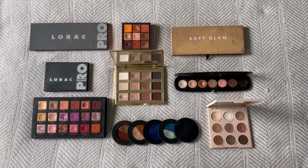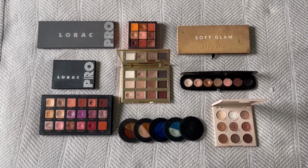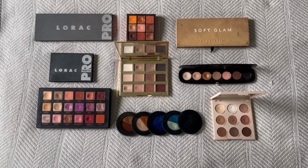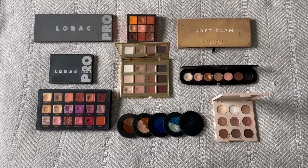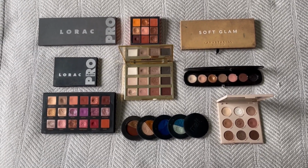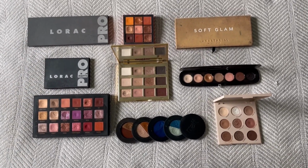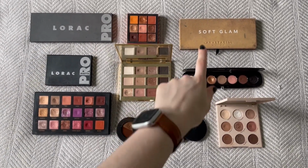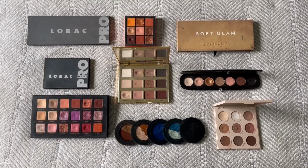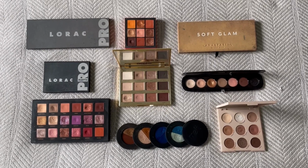You can see I've got some pretty decent usage on all of these. My goal is to get down to 5 full-size palettes. So 4 palettes to go. Hopefully I will be emptying both of these this year. I don't know how achievable that is, but I'm gonna try. Currently panning that one, emptying those two. So we will see how that goes.